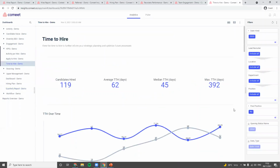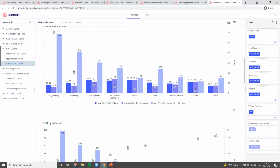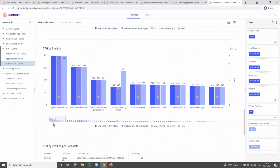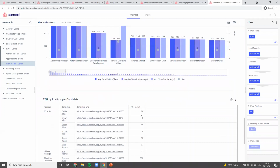report. The time to hire report will be mostly to see things on a higher level, such as by department, by location, and by lead recruiter. You will have it by position as well. And this is actually something important to address because, for example, the algorithm developer could be one position, but maybe I hired 4 candidates. And so if I'm looking at 4 candidates, that means I'm looking at 4 hires and 4 openings. And so these numbers here would be the average of those 4 openings under that specific position. And you'll be able to see the exact time to hire per candidate.